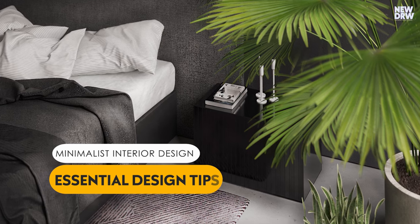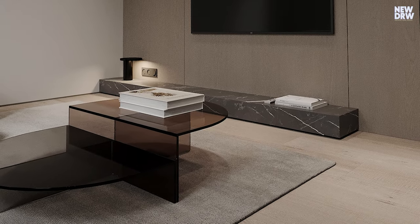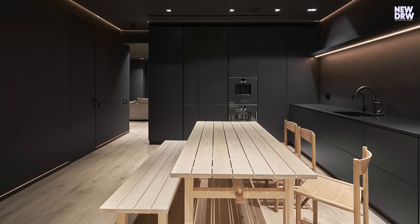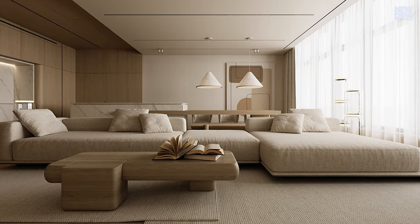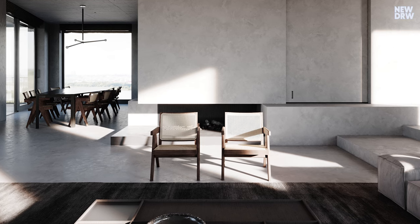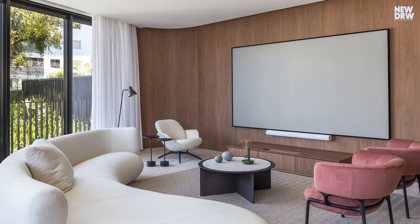Minimalism in interior design has always been a popular trend, thanks to its clean, calm, and uncluttered appearance. It is all about simplicity, functionality, and a limited use of elements. It involves clean lines, neutral colors, and a focus on the essentials. In minimalist home decor, ensure each item adds joy and has a purpose.